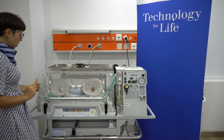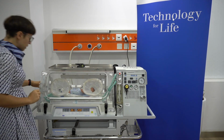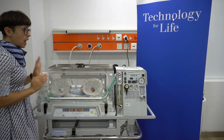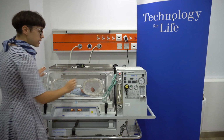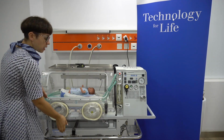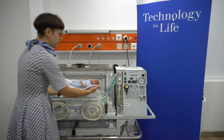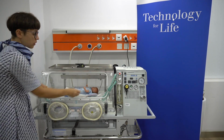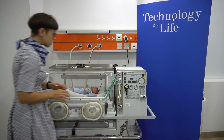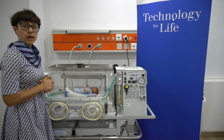We also have the access port on the side of the incubator, which is also protected with an iris port. In order to position the baby inside the incubator, we can open the side wall. So we open the side wall, and we can now position our baby through the side panel. And during transport, it's also quite important to ensure the correct positioning of the baby. Therefore, we can also talk about the different positioning aids, even during the transportation of the babies.